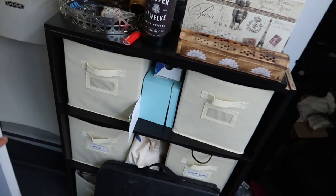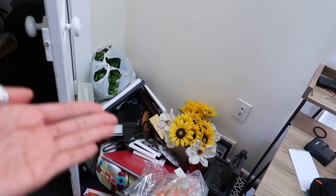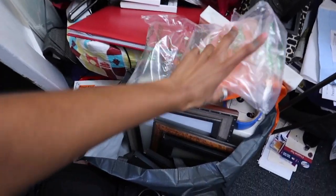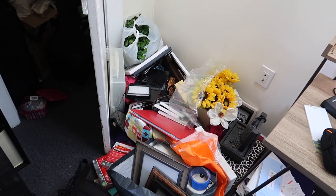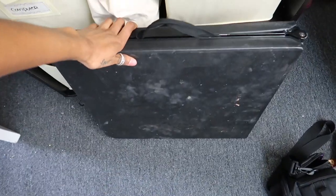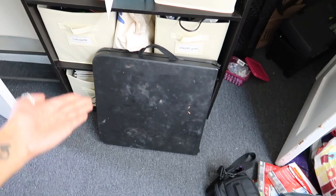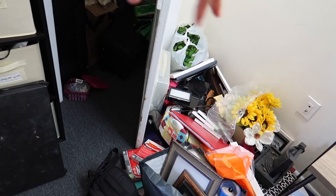And in that computer organizing video, I did show you guys that I organized this. So this is all of my craft stuff. I have my sewing machine here somewhere. This just needs to be organized because it is such a huge eyesore and I'm just tired of looking at it. And I'm going to use this little table. I used to use this for filming back in the day. That's why it's disgusting looking. But I'm going to use this as my little table so I can do cute little DIY stuff. So let's get started because this just needs to be cleaned up.